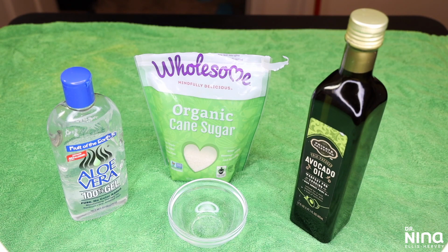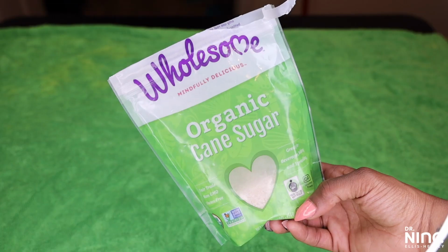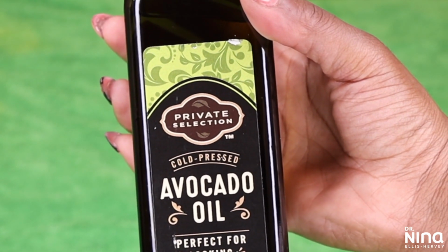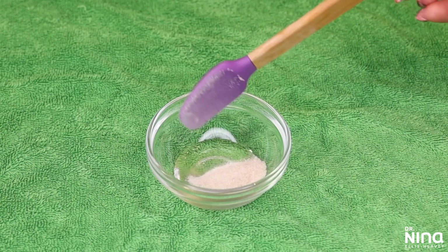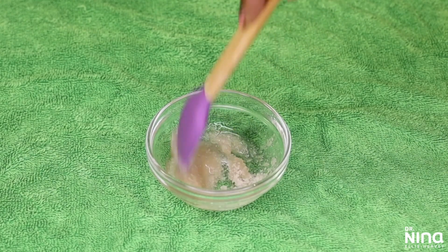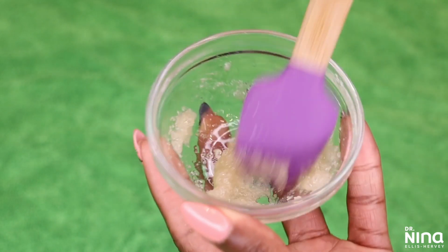The next one gets us into our mini exfoliators, more specifically aloe vera gel with white cane sugar and avocado oil. We already know why we love the aloe vera gel, but the white cane sugar helps to lighten those dark skin patches, so it helps with that exfoliation process, while the avocado oil is rich in fatty acids, so it helps with moisturizing the skin, which helps to reduce that darkening and hyperpigmentation. I use about half a tablespoon of the aloe vera gel while I use a full tablespoon of the avocado oil as well as the sugar.